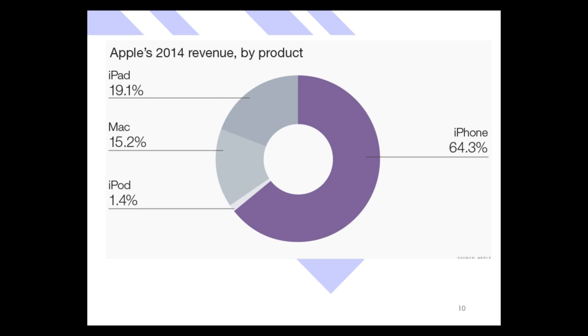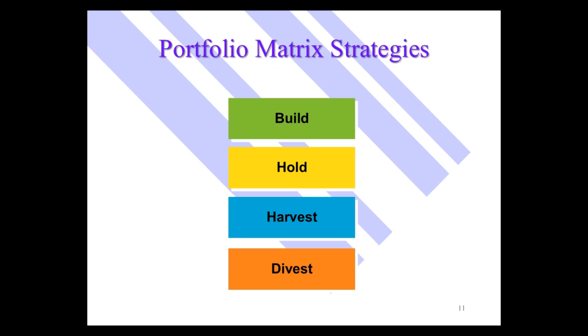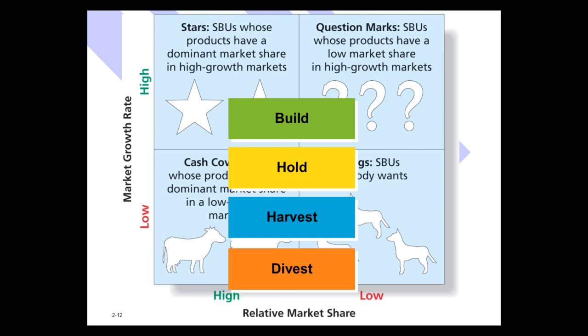But basically, when we're looking at our portfolio of businesses, we're trying to decide what should we do with regard to investment in those businesses. Should we build the business or just try to maintain, hold the business, or harvest, try to get as much profit out of it as possible, or even just get rid of the business, divest it? And typically, depending on where you are in the BCG growth share matrix, that would let you know what you would want to do.